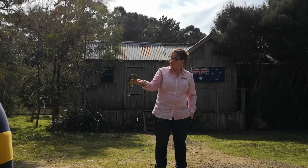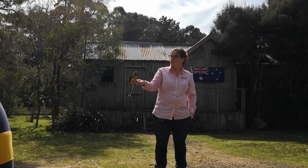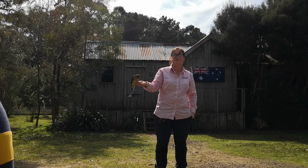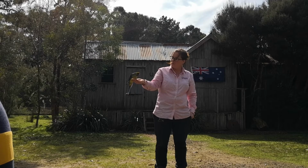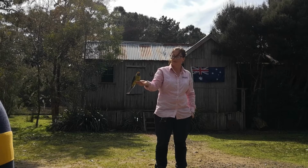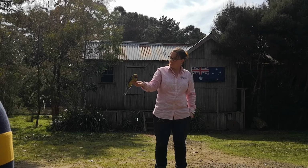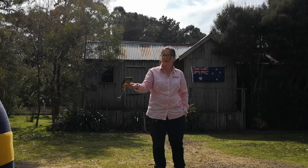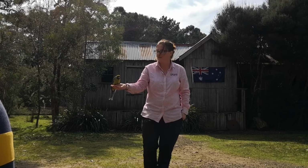Okay? Where's all your friends? Now, quite often we get up to about five different rosellas come in to land on everybody while I'm here, but we've got the pleasure of this beautiful little female. You never know, they may still come. You finished? It's amazing how quickly they crack open the sunflower seeds to get the centres out.